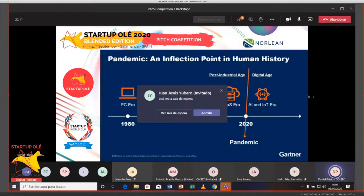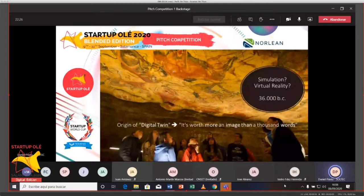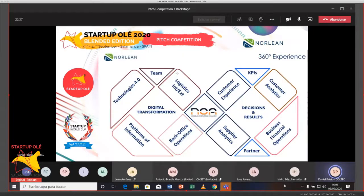And the thing is that since this year, the world is already different. Something has changed. COVID has changed all of our environment, all of our situations, how we see the world. And for example, a digital twin was just used by our ancestors thousands of years ago. And the solution that we have developed gives us a whole around experience where we can mix the digital transformation with decisions and results and all the stakeholders that we can analyze in a supply chain or in a business model and all of these things.